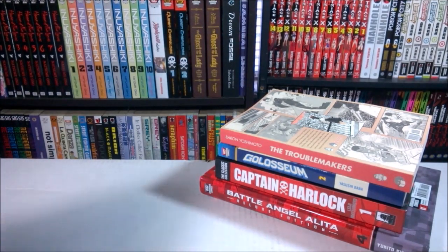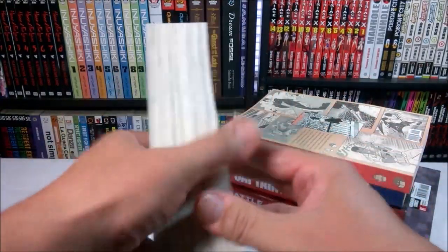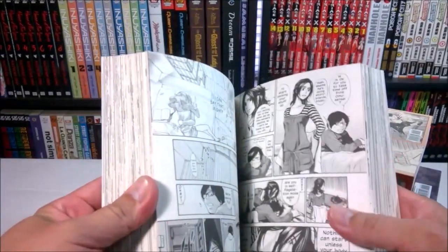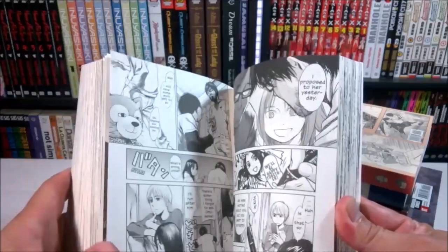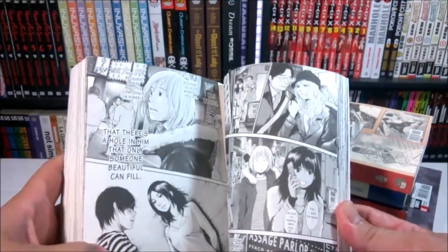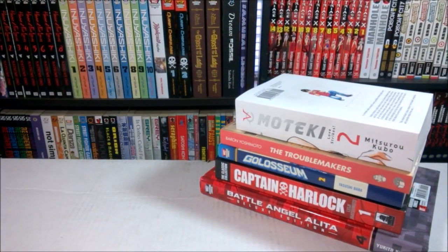Up next, I got the last volume of Moteki by Mitsuru Kubo. And what can I say? The story kind of fizzled out for me at the end. But then I'm wondering if that's what the whole meaning of the story was. Do we put too much emphasis on our romantic relationships, and in the end we realize that we shouldn't get too overly dramatic about them? I did like that he did a small homage to Motofumi Kobayashi in some of the backgrounds, where Fujimoto was having one of his fits.